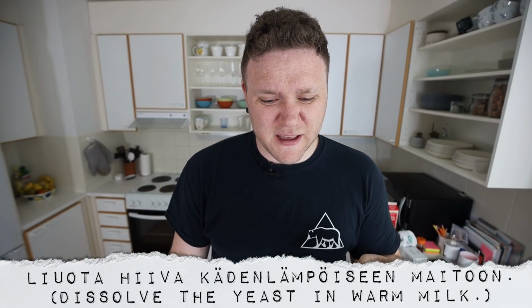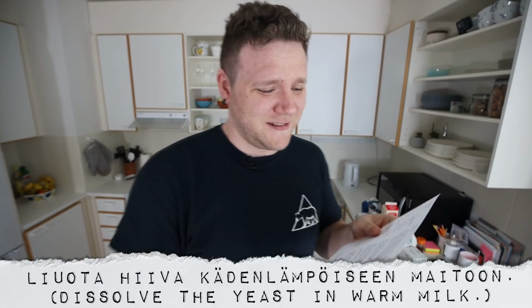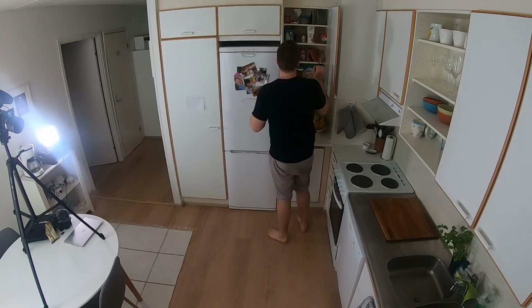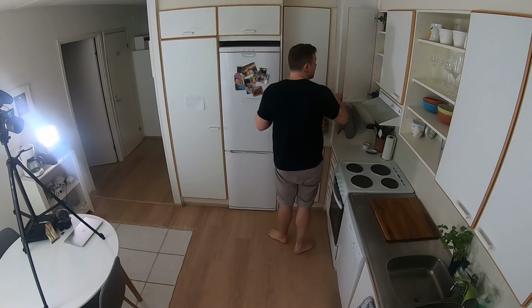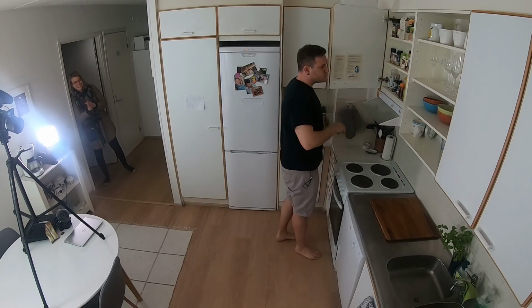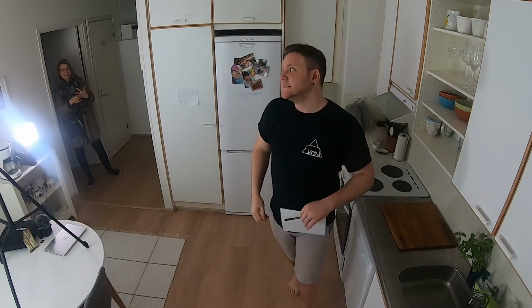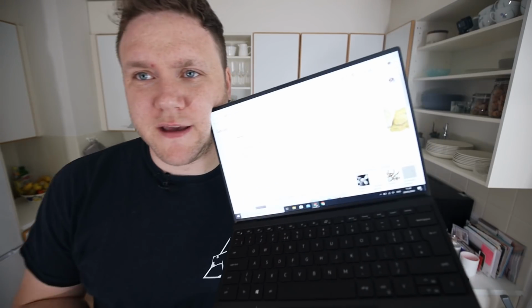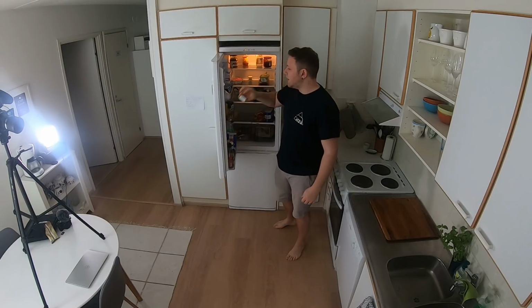Something about putting it with the milk. I'm gonna have to have a look in the cupboards and see if there's anything I don't recognize. Hiiva. Hiiva. That's gonna have to be my first Google, I'm afraid. Yeast. So there we go. There goes my first lifeline. Hiiva is yeast. Here it is, right on the shelf in the fridge.